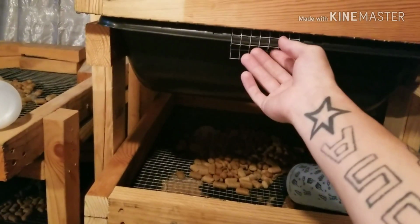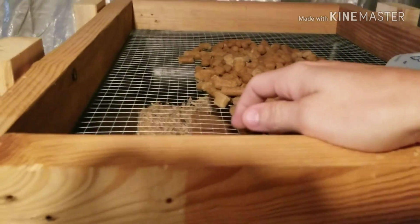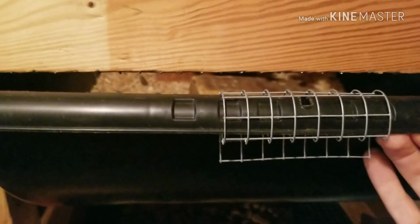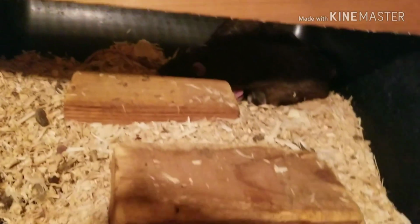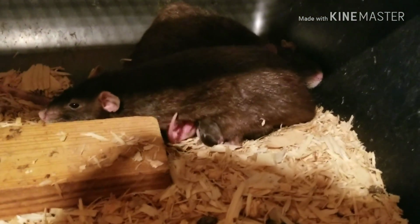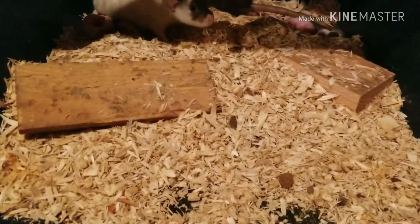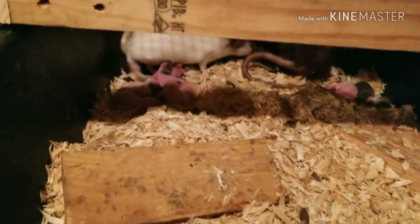As you can see, these little metal pieces on here are just pieces of the caging for the top. I put it over the front because I had a couple of females here recently just start chewing, and I don't know what the heck, but it's alright. You can see these back here, they got a bunch of babies back there. They're helping each other out. This one down here's got some more babies down in there. Cool little pattern face on that mama. Bunch of little cool babies back here.